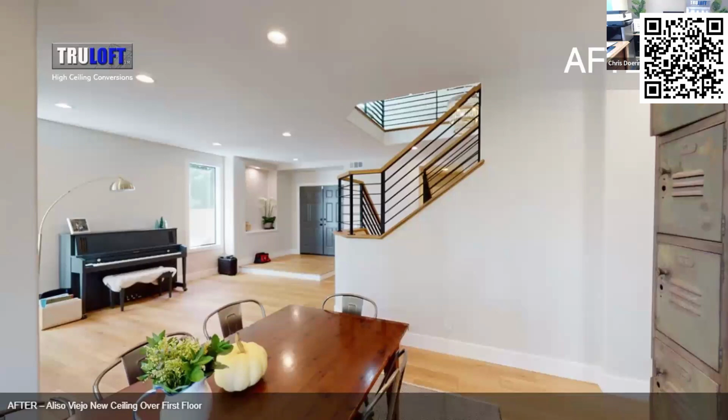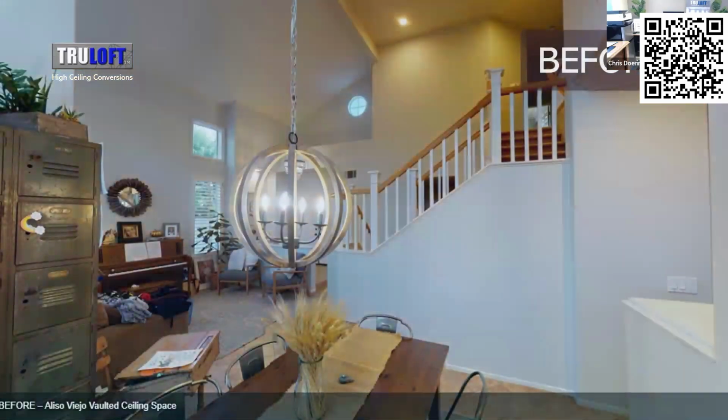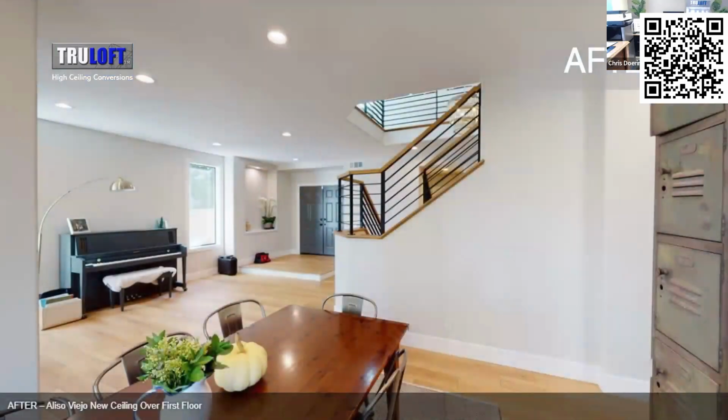You can also see around the railing on the top, that's going to a new bedroom. There's a loft addition and a bedroom up there. So just going back one, you can see before, and you can see after. That was a vaulted ceiling. So we can do it in a flat ceiling or vaulted.